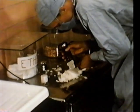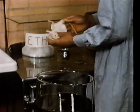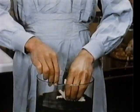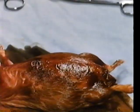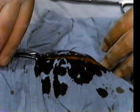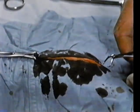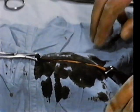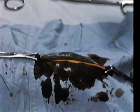This animal has been anesthetized. The hair is being clipped from the abdomen, and then she is submerged in disinfectant up to the nose. This allows the mother to continue breathing and will keep oxygen available to the young in the uterus as long as possible. Cesarean sections should be performed during the last day of pregnancy, ensuring fully developed fetuses.